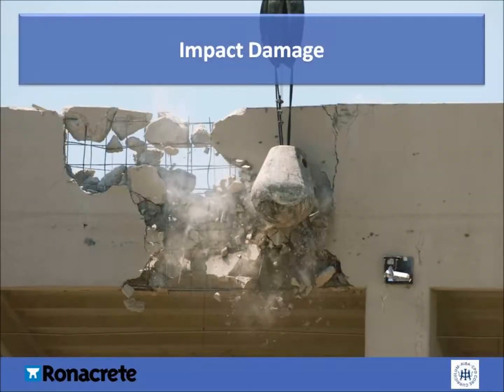A common form of impact damage occurs at slab edges or joints on vehicular traffic surfaces, particularly where settlement of concrete bays has occurred, exposing the sharp arris to damage. Impact by vehicles on highway structures and loading bays is also common.